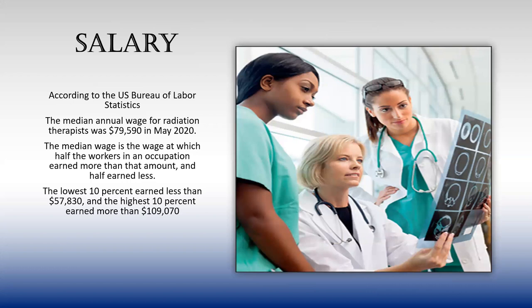Most nuclear medicine technologists work in hospitals. Some work in physicians' offices, diagnostic laboratories, or imaging clinics. Most nuclear medicine technologists work full-time, part-time, or per diem. About 1,500 openings for nuclear medicine technologists are projected each year, on average, over the decade. Many of those openings are expected to result from the need to replace workers who transfer to different occupations or exit the labor force, such as to retire.